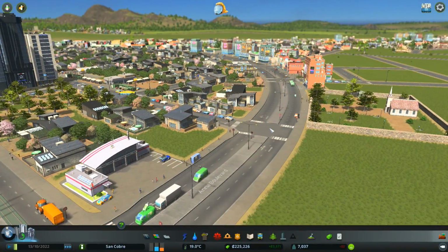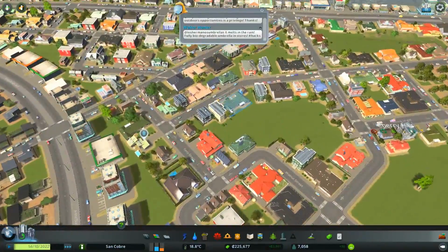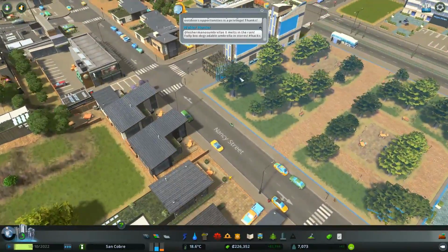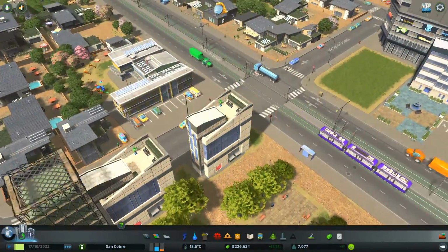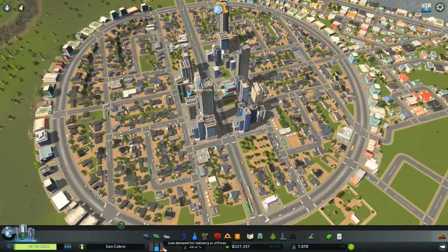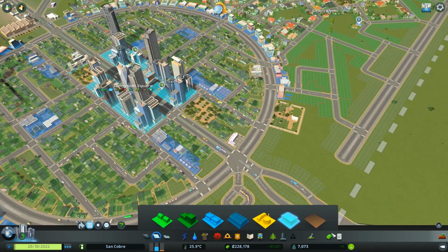So I'm assuming over the next couple of days or in-game weeks, maybe, we'll start to see all of the cars transition into electric cars. Although, again, they might just be normal-looking cars that are electric. I'm not quite sure. But either way, the demand for industry has fallen greatly. It's almost gone. And our population is, again, ever so slightly on the rise, which is quite good.